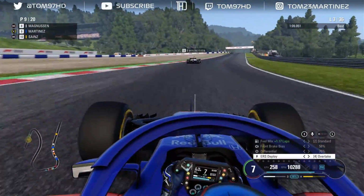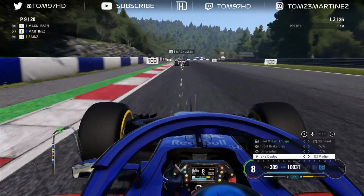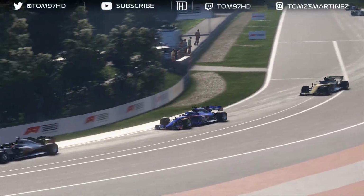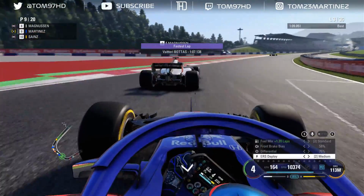Got to say, we're doing a good job though keeping up with Magnussen. ERS deployment is actually pretty good. We're not using that much ERS, so I can actually run the higher modes, and that way stay ahead of Sainz, who is definitely a bit quicker than myself, and also Kevin Magnussen.